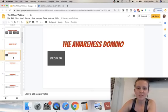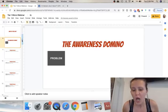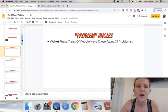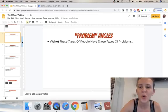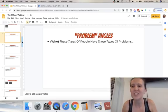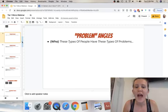So let's start at the top of the awareness domino. For ads where your goal is to make the prospect in the newsfeed aware of their problem, you can do it a couple of different ways. You can run an ad angle that addresses who is the type of person who has this problem and help them self-identify, or just have you help them identify themselves as the person who has this problem. So you can run an ad angle that talks about how these types of people tend to have these types of problems. And so your ad would describe that type of person. And in reading the ad, they'd say, "Oh, that sounds like me. I sound like this type of person. So I must have these problems."